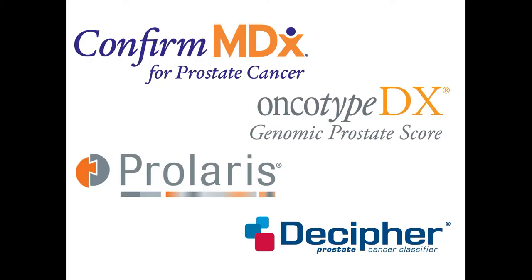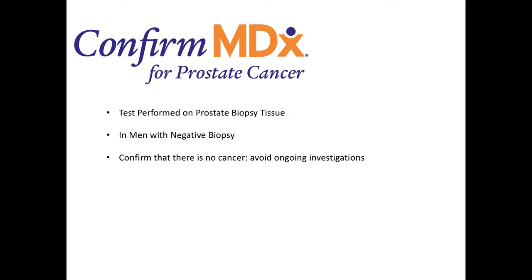And for prostate cancer, we currently have 4 different tests which look at this. The first one is called ConfirmDx, which is a test which is based on biopsy tissue. And it's used in patients who've had prostate biopsy and the biopsy is negative for cancer. So what ConfirmDx does is that it will tell us with more accuracy whether the diagnosis is actually negative or whether patients still have higher risk of having cancer and they need to be further investigated.